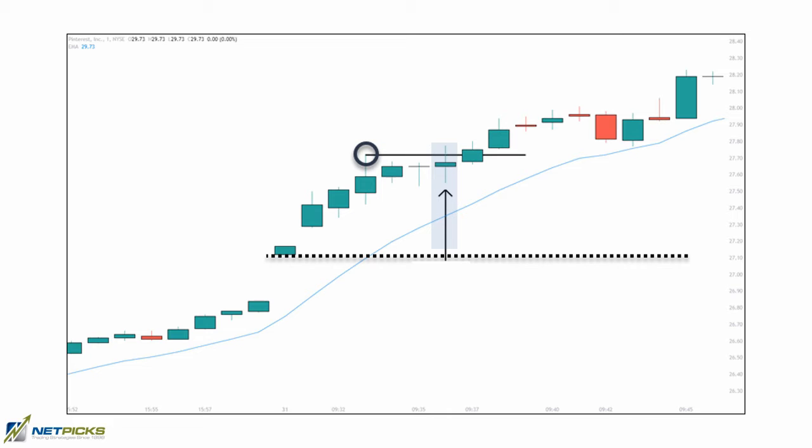You see price break above the high, that's the arrow, but it doesn't close above the 5-minute high. We would enter a long position when that first candle closes above the range. Stop loss just goes below the low of the range.